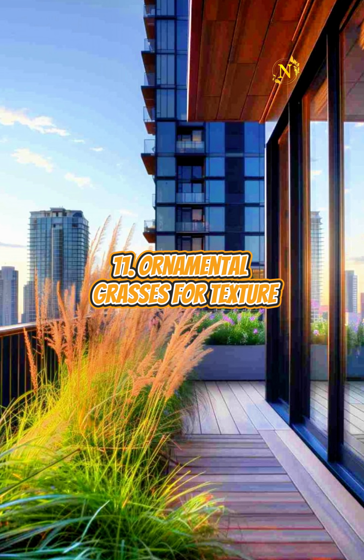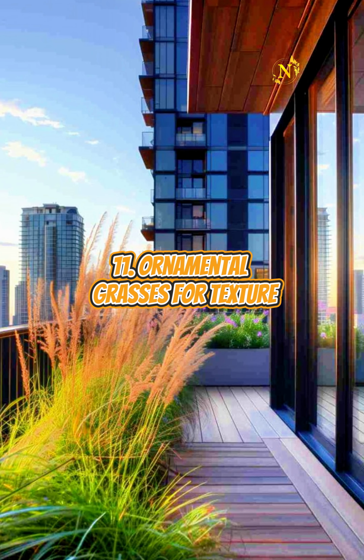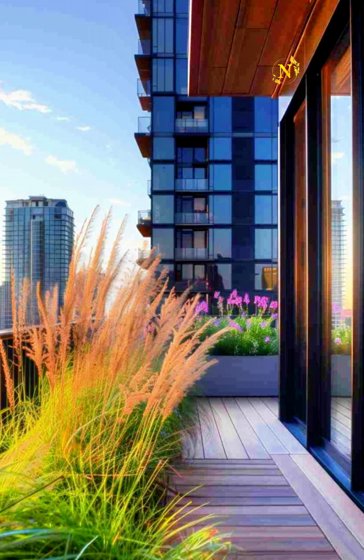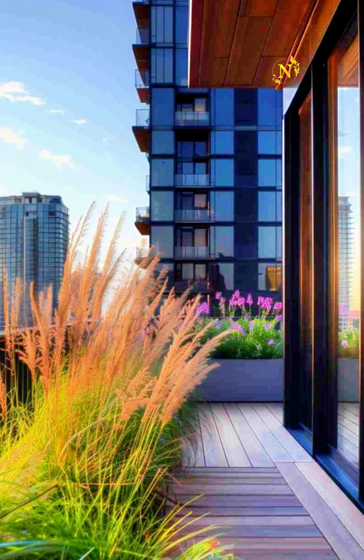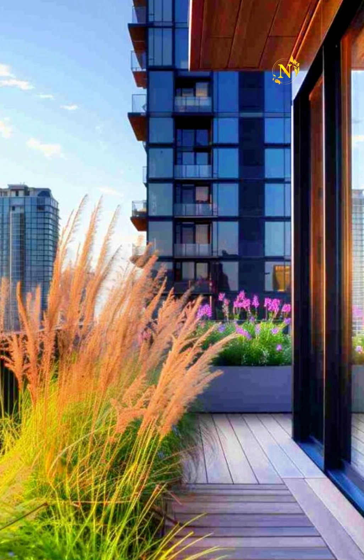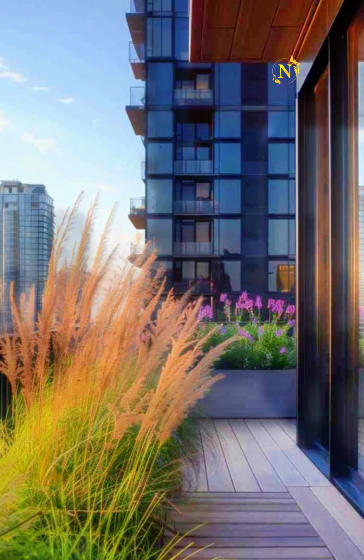11. Ornamental grasses for texture. On the balcony, ornamental grasses sway with elegant grace, their slender blades adding a dynamic texture that changes with the breeze. The varied heights and hues contribute to a layered look that enhances the balcony's visual interest.